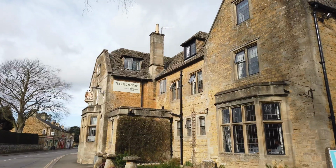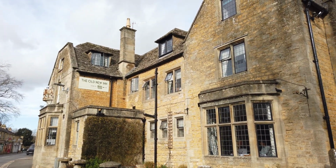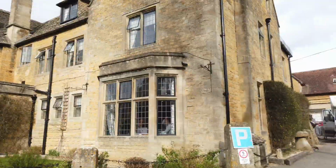But we are actually here at the Model Village, which I presume is connected to this pub here, the Old New Inn, home of the Model Village. So yeah, from the 1700s or something like that. So I think we'll go and check that out.